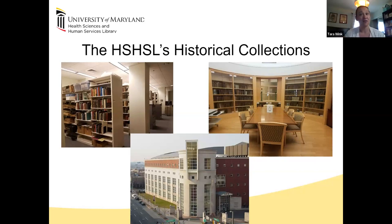Our founding was in 1813 with the purchase of a medical collection from Dr. John Crawford, who happened to be one of our faculty. He passed away, and his collection was deemed very valuable and worthy by the Faculty of Physic at the time. So we purchased it, and that is where we trace our history. So we believe we could be the oldest health sciences library, or the oldest library associated with a school of medicine in the country. But it's hard to prove that.